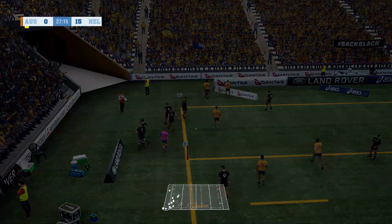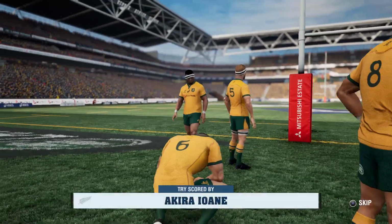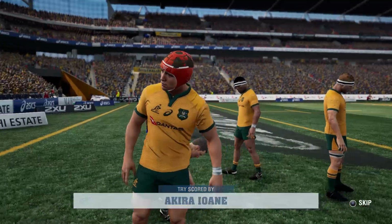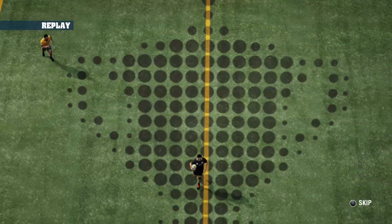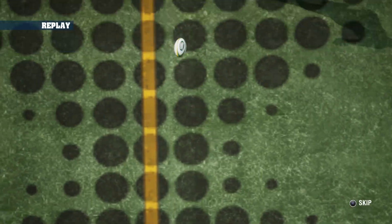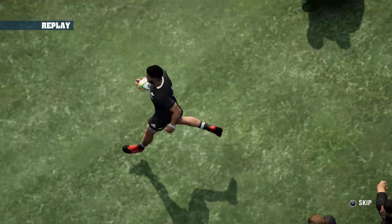They've done it all. It is sparked by yet again another Ioane. It is Rico who starts it off. 3rd time, 3 tries. And brother Akira who finishes the job. Brilliant stuff there. Off for Tupou Vaa'i, outstanding.